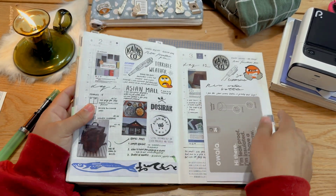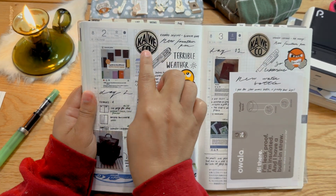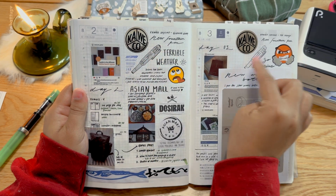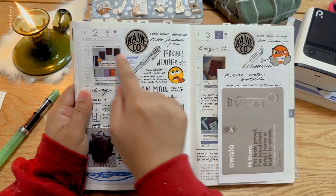So back at the dailies. In the second in here, I got a Kaweco. I got Kawecos on 2 different days. I got this one that was kind of gray, and I got this one that's kind of orangey. I will show you guys later. But I can put in a lot.